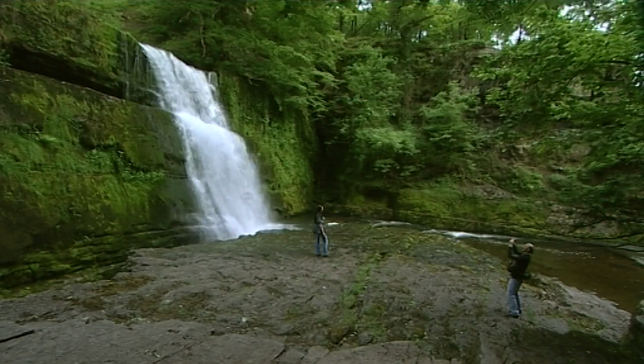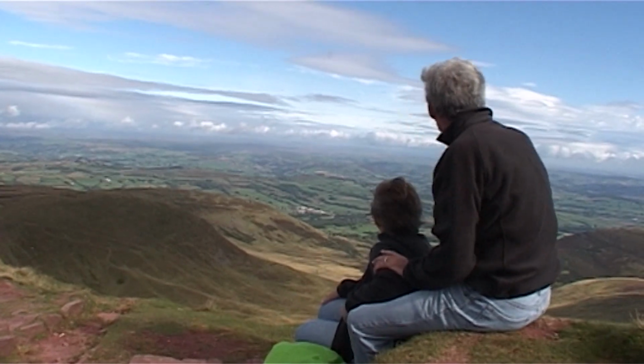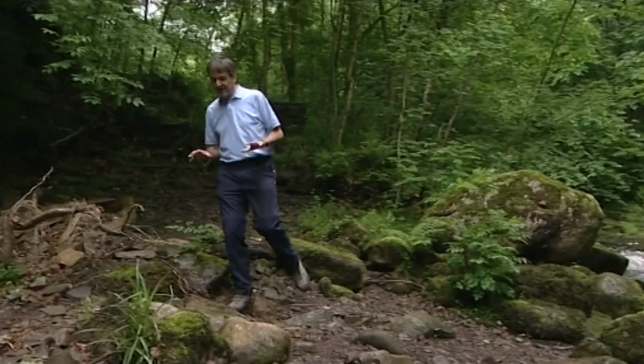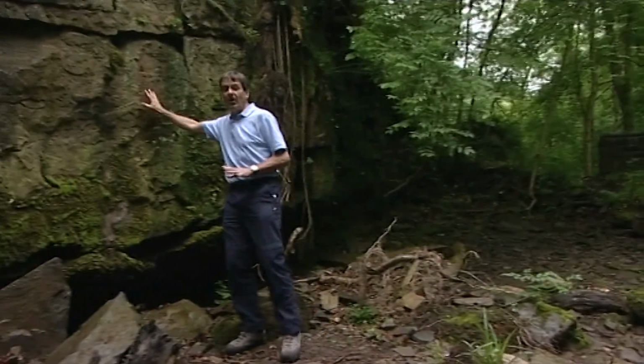It's a reminder that these rocks have shaped not only the landscape, but also the lives of the people in this area. Here, alongside the Pontneddfechan, just a little way up the path from the Waterfalls Centre, we're standing next to what's called the Farewell Rock.